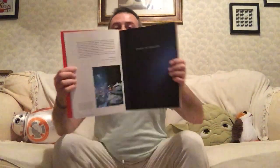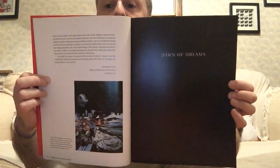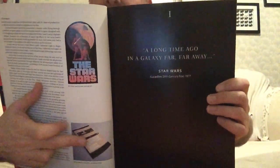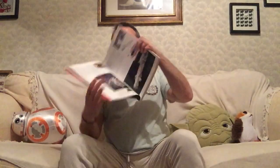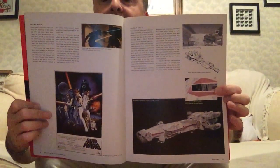The Dawn of Dreams. And there you see George with some of the props. Original concept there, the Star Wars. Not sure what that is. Is that a tech deck? No, it's the Storyboard Bible. So, classic poster, of course. Love the Corellian Corvette. It's such a classic design.